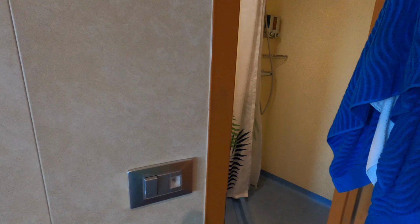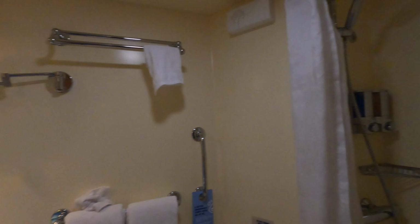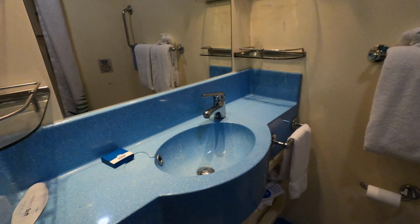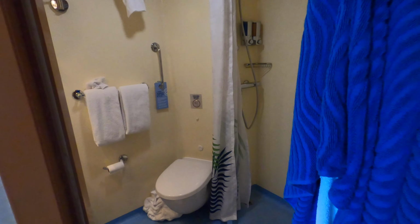Bathroom light works here. Shower, it's nice and hot. Comes with shower gel and shampoo, and that's it. Smattering of towels. A little messy in here. It is debarkation day. We waited till today because for most of the rest of the trip our room was really dirty and we didn't want to show that off. So don't mind the mess.